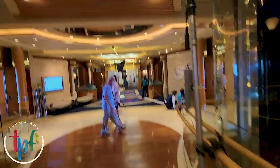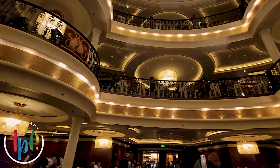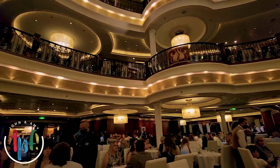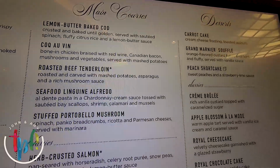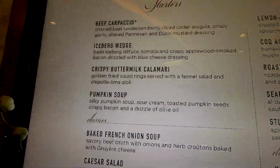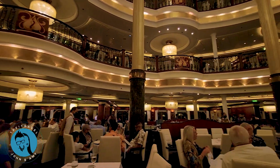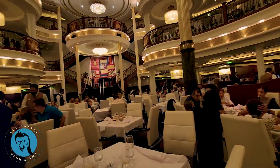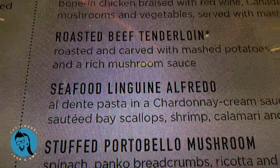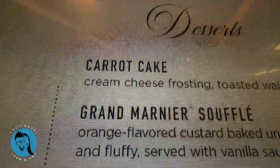So this is the main dining room. There's 3 levels: 3, 4, and 5. And here to give you an idea of what's for dinner tonight. So I think I'm gonna have this beef carpaccio. I'm gonna have the French onion soup. I'm gonna have the artisan cheese plate. And then for the main course, I believe the seafood linguine Alfredo. And then I will be having the carrot cake. So that's my dinner. What's yours?